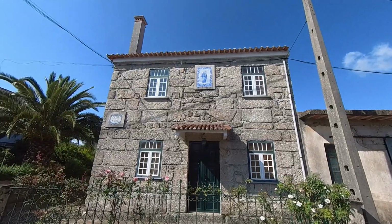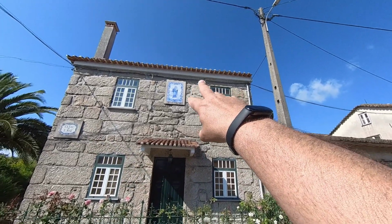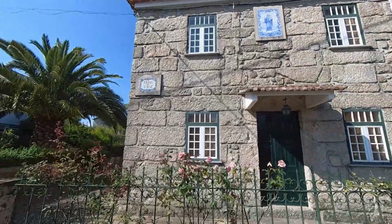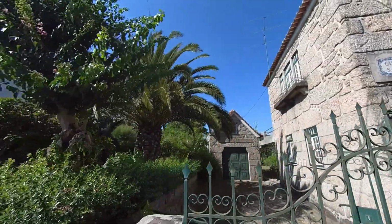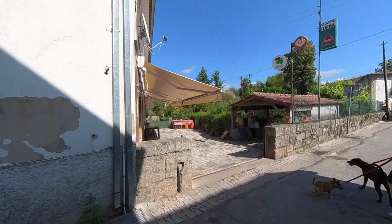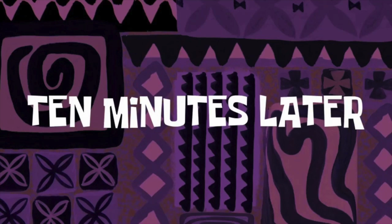Another beautiful house, Casal de San Jose. Very typical blue and white mosaic, religious mosaic. Giant palm tree in the garden. All right, I've had a pretty good walk. I think we're going to stop now and grab a coffee and maybe a cheeky ice cream. Cafe Central. All right, there we go.